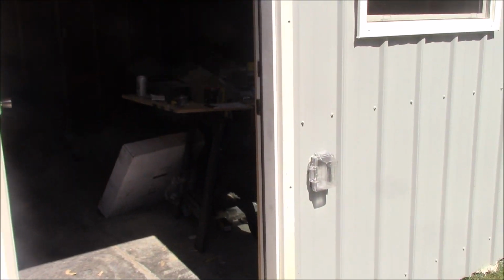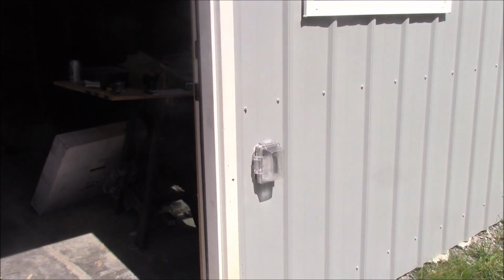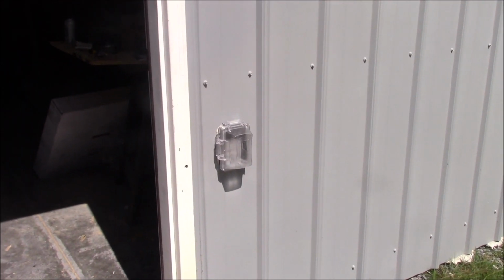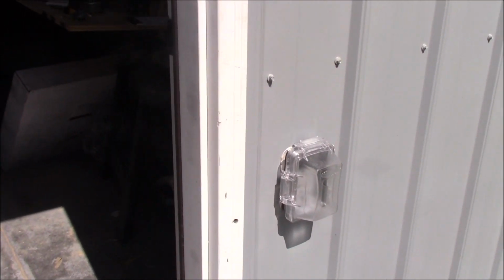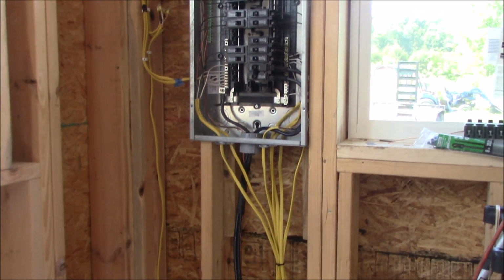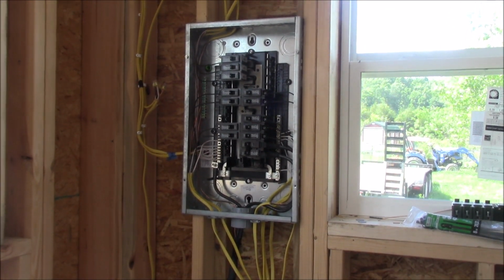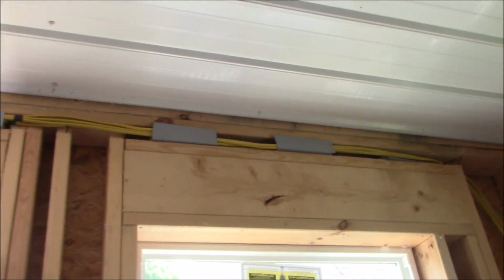Okay, the first thing I want to show off is the boys have all of their electrical wiring and everything fixed, done up, finished, and completely done. They've got all their outdoor lights, outdoor outlets, and we will come in here. Mark is particularly proud of the wiring in the big box, but they have completely finished everything.